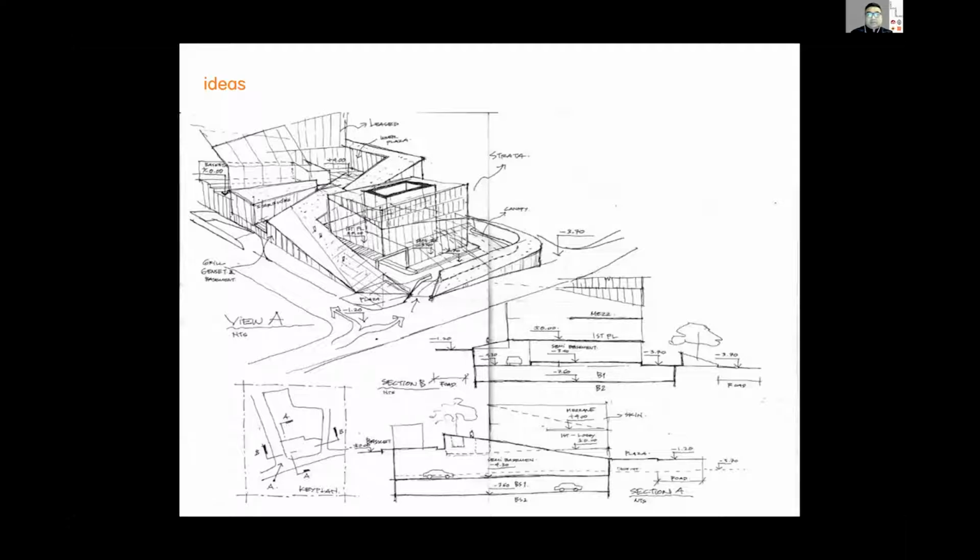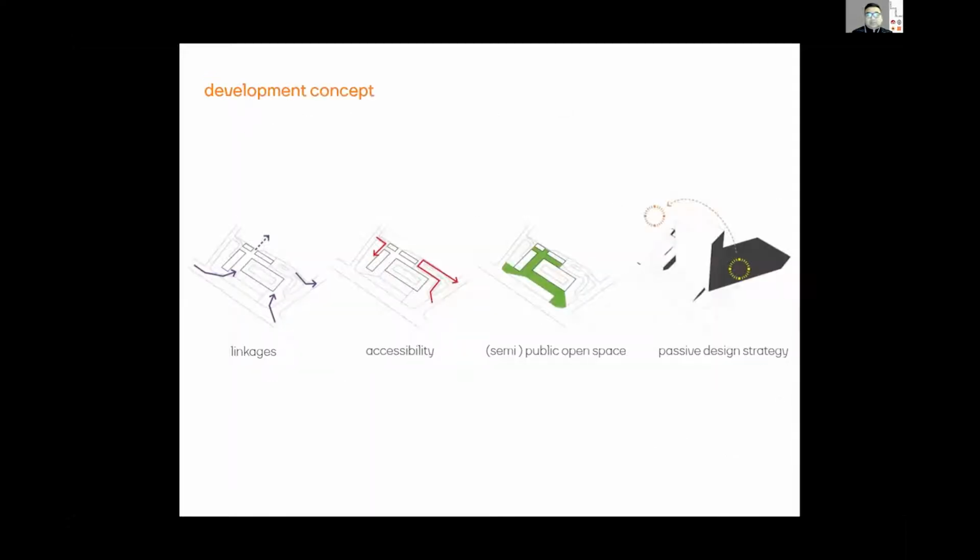Here we try to get the pedestrian movement into the building and also create active street frontage, as well as give a commercial opportunity to the tenant. So the main idea was the linkages between the site. It becomes a transition area for people to pass through this building. They are drawn into it, and it will also develop into the other part of the site.